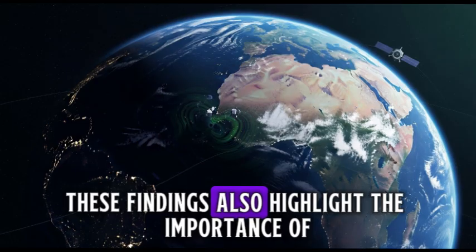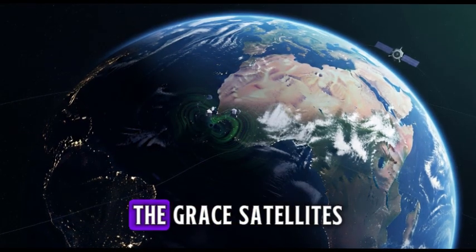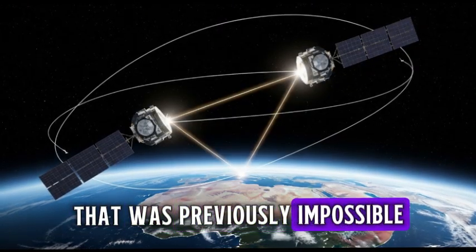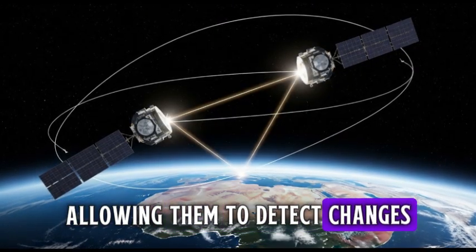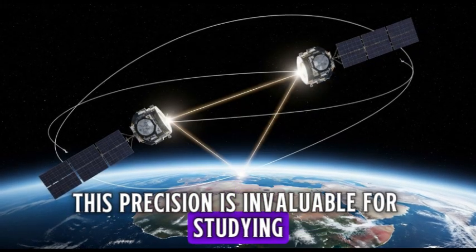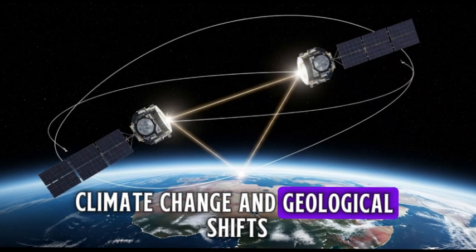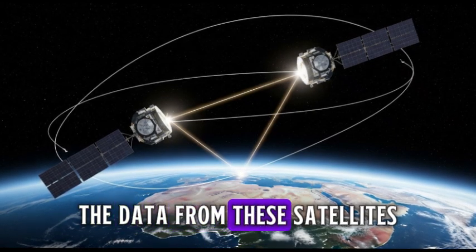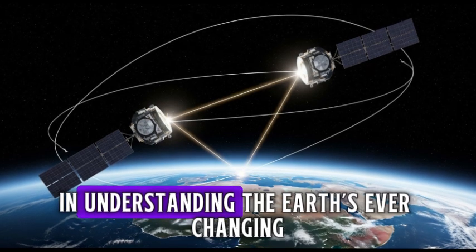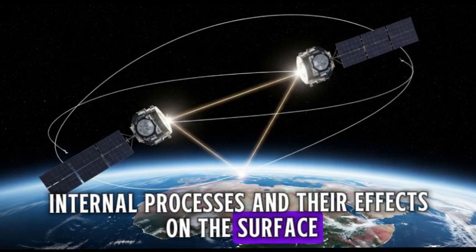These findings also highlight the importance of continued research using gravity data. The GRACE satellites have given scientists a level of precision that was previously impossible, allowing them to detect changes as small as a millimeter. This precision is invaluable for studying not just gravity, but also water distribution, climate change, and geological shifts. The data from these satellites will continue to be a powerful tool for scientists in understanding the Earth's ever-changing internal processes and their effects on the surface.